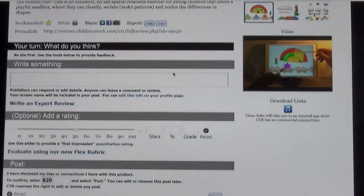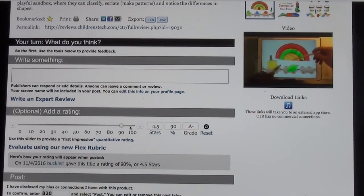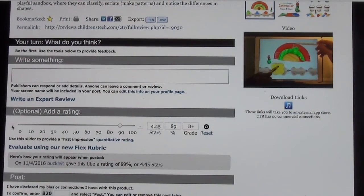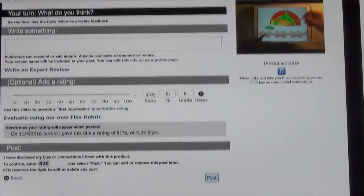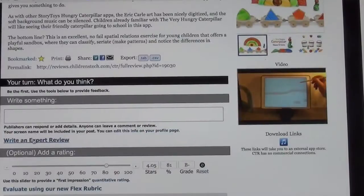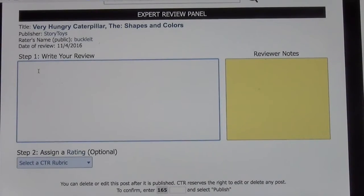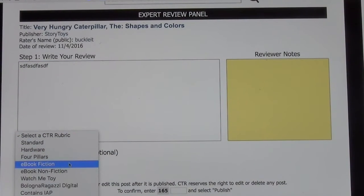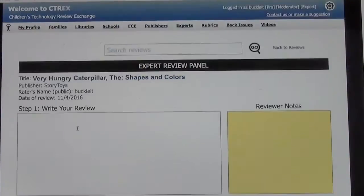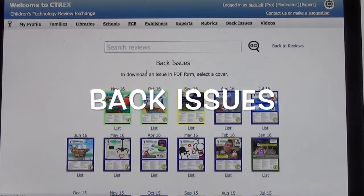Now you know that with many apps and products, seeing helps you understand quickly how something works, and we do have a lot of video, and those videos really help you quickly within a few seconds understand how an app works. In this case, this is one of the apps I talked about earlier, the Very Hungry Caterpillar. And so if I want to type a few words, that's how easy it is. I can pick a rubric or not. It's all optional. And at any point I can reset what I did. And so you have control.